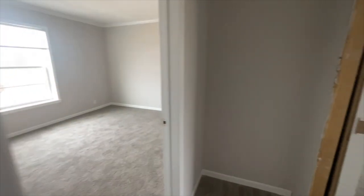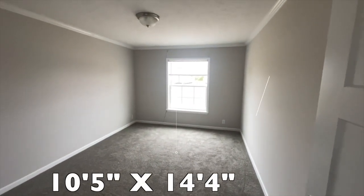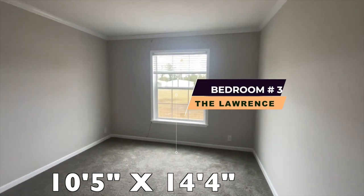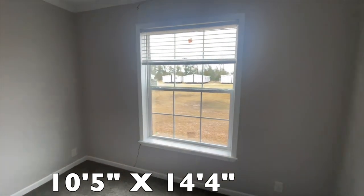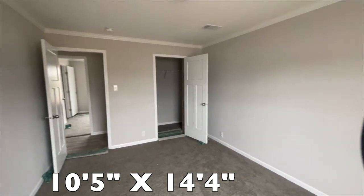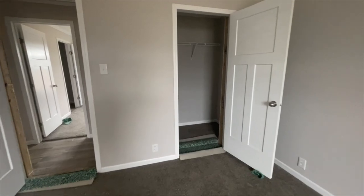Let's move on to bedroom number three, which is across the hall. Another nice size bedroom, slightly longer. The other bedroom was wider, but both are nice size bedrooms and two nice size closets. So I'll let you take a look at this one and then we'll move on to the master.